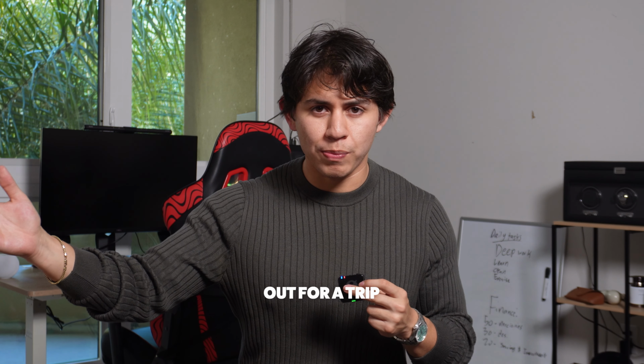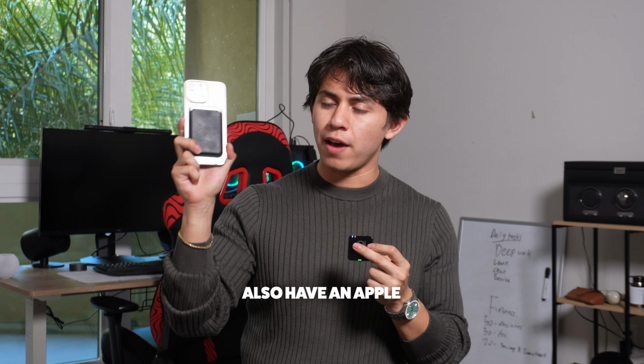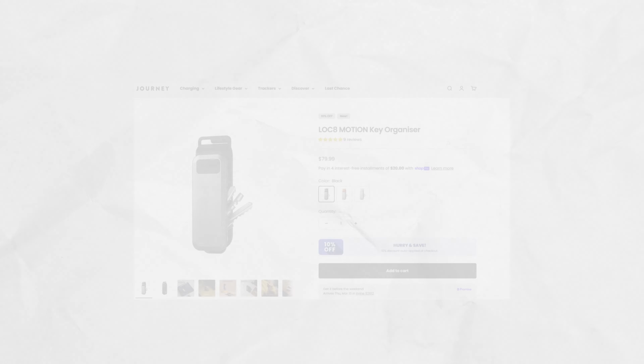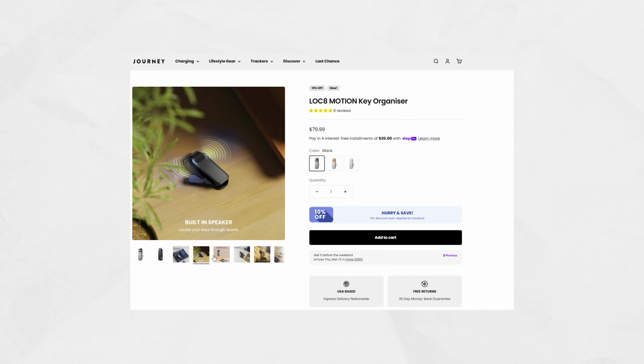If you're just going out for a trip for the day, you obviously don't need a ton of things. So for me personally, I just carry my ID and a few credit cards. That being said, I also have an Apple wallet where I carry about 2 cards. Again, it's pretty much all I need. Now, one thing that I have been looking into is a key organizer. My keys have just felt way too bulky, and there's this brand called Journey that I've been looking at for some time now, so that might be something that I pick up soon.